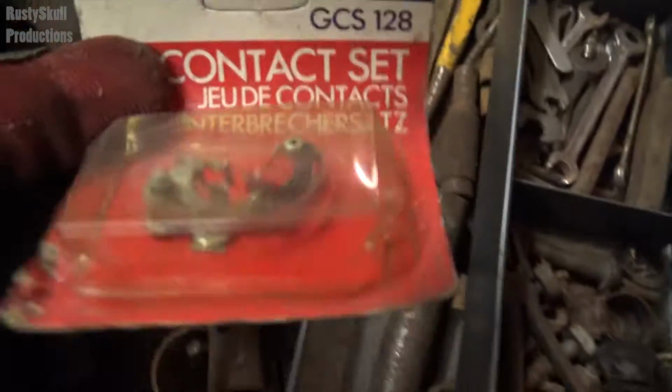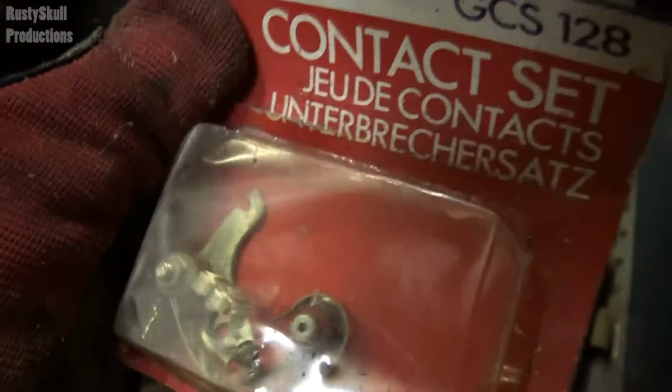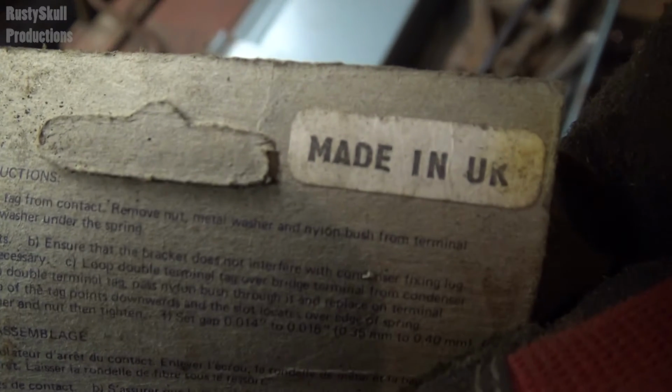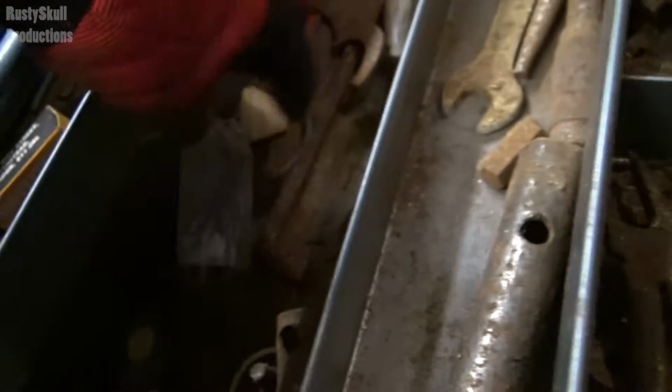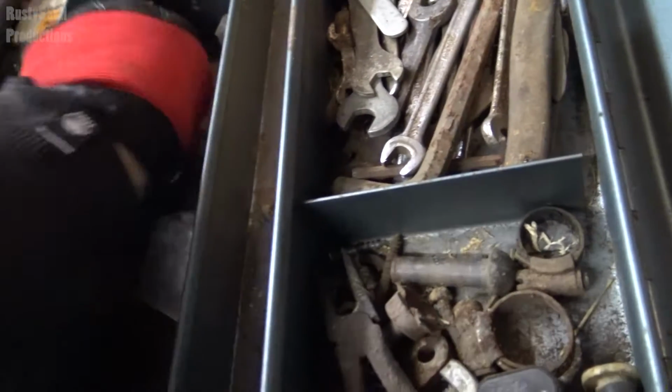What's this? Contact set. Wonder what that would have gone to then. Made in UK. This makes me a little bit depressed, really. Everything's made in England and everything's cheap. What we got here? Bit of plastic. I'm not expecting to see it.